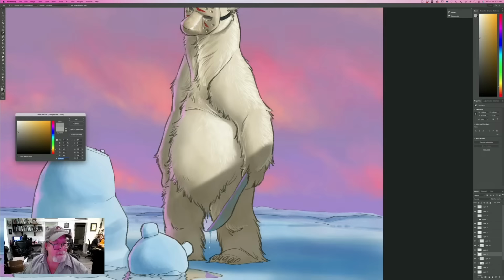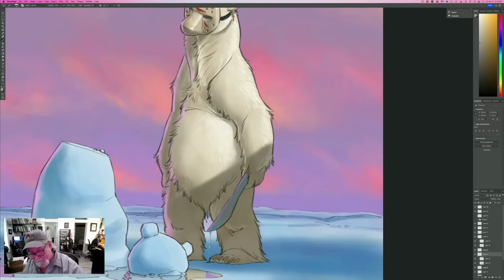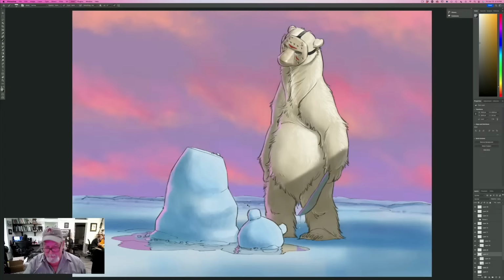I'm just going in now and adding texture, reflected light. Our little characters here.